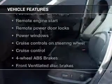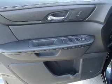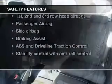Plus, enjoy these notable features that are included in this vehicle: power door locks, power windows, cruise control, Bluetooth wireless, an AM/FM stereo with a CD player, a satellite radio, power mirrors. If safety is a high priority, rest assured knowing that these top safety components are included.